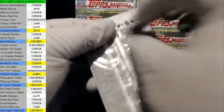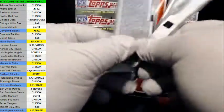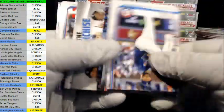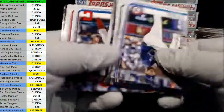Giancarlo Stanton, 150. Yeah, HTA is the plastic cases with the little foam between the autos. I think there's three autos per box. 12-box case.